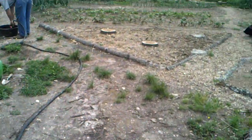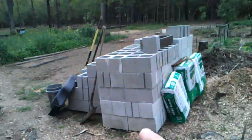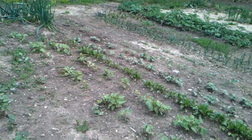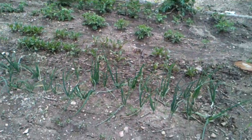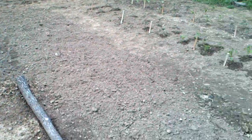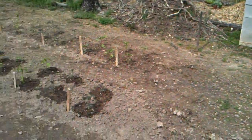While I was doing that, T has been over here putting a whole lot more of our starts in the ground. I thought I'd do a quick walkthrough and show you how our stuff is going. I need to come back in here with the weeding hoe and clean out the pathways between the rows. But everything's coming up pretty good. You can see this seed popping up. Gotta do some more weeding, but potatoes are looking awesome.